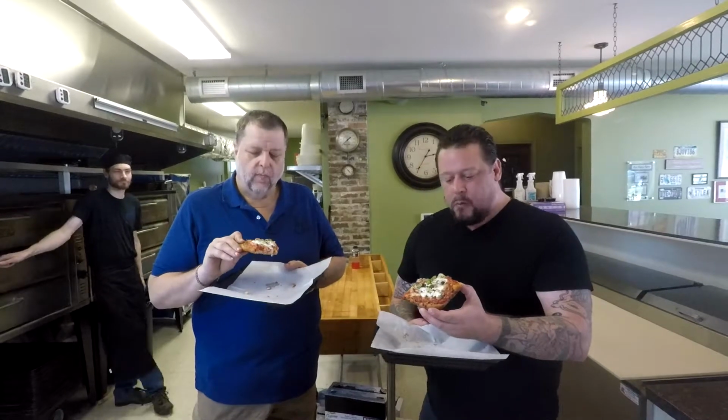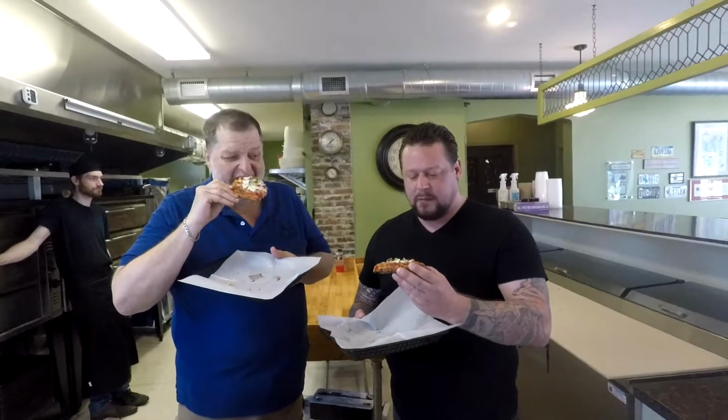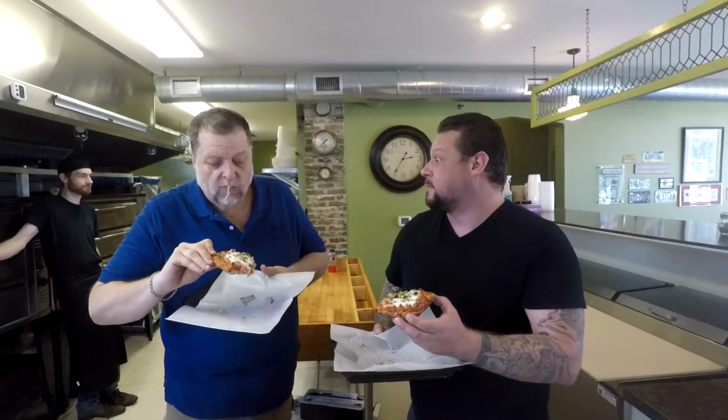You can really taste the fresh tomatoes in your guys' sauce. And that crust is, I mean, you can tell that that's not a shell that they're buying anywhere. It's very crispy on the outside and light. Get a little char on the bottom, ideally. Get a little roast on those. Cheese melt's unbelievable.